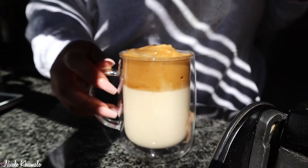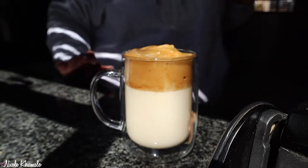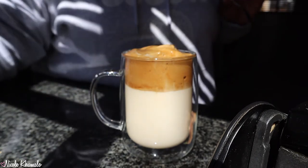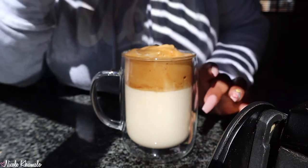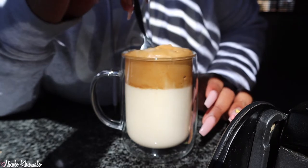There we go. Just dumped it there. How pretty does that look? Really pretty. Look at that. So stunning. So just take your spoon or your straw or whatever you're drinking with, and you're just gonna stir it in.